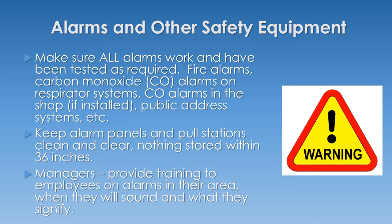All of these alarms need to be kept in good shape. They need to be tested within the time periods when they're supposed to be tested. And you need to know exactly what the alarm is signifying, when it's going to go off, and what it's trying to tell you. Make sure to keep all alarm panels and pull stations clean and clear. Nothing stored within 36 inches. Again, let's keep them accessible where they can be gotten to.